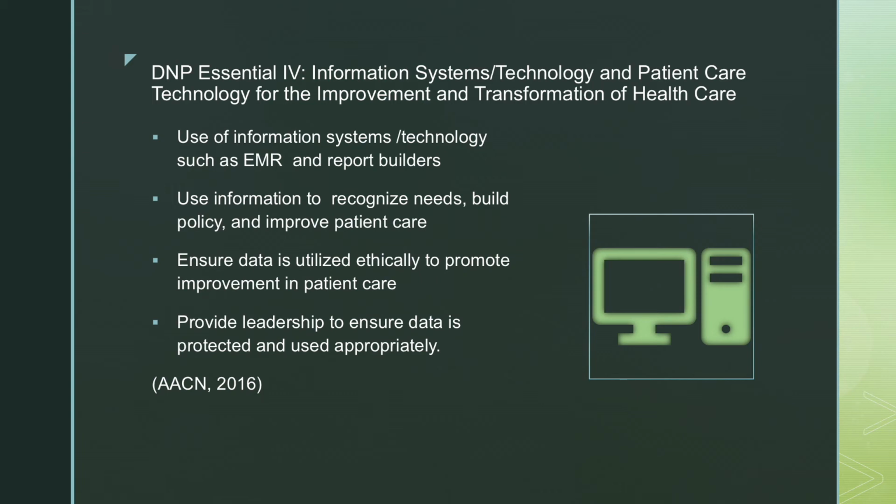So we included this in our performance budget by creating reports from data that we got directly from our EMR system. And that's how we evaluate our quality measures and benchmarks. So that's a big component of the quality of care performance area.